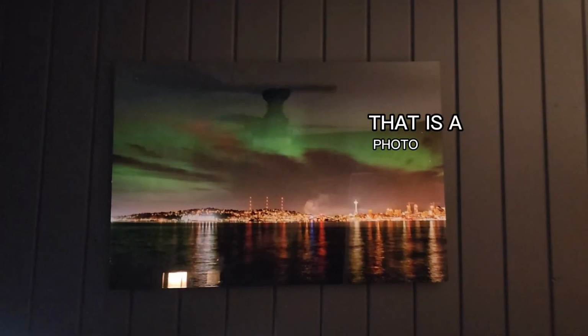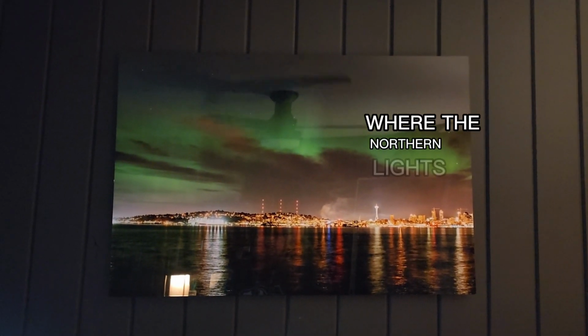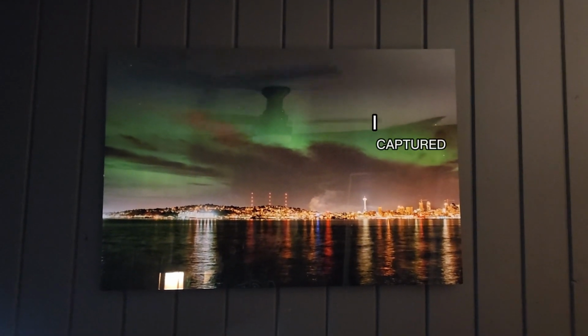That is a photo that I took back in, I think, 2016, where the Northern Lights were visible in Seattle. That's the Space Needle right there. People told me it would be too bright to capture it. I captured it. I did it.